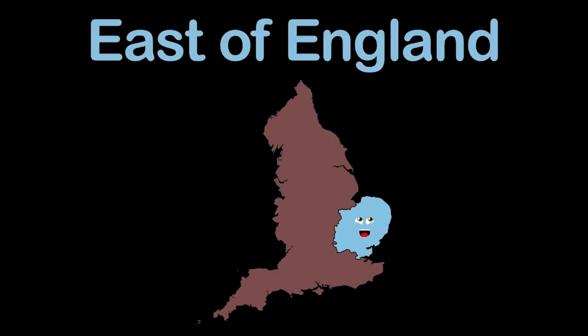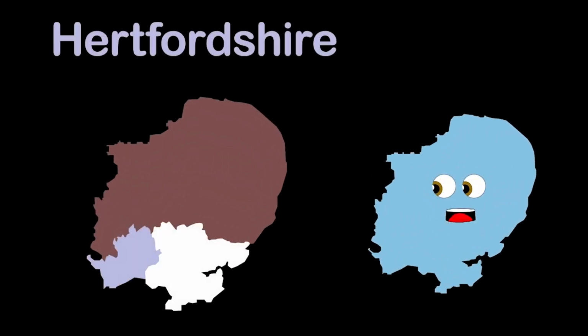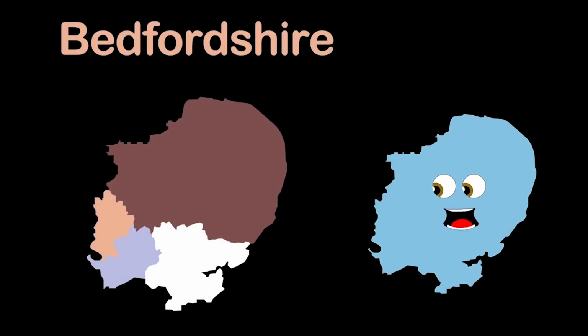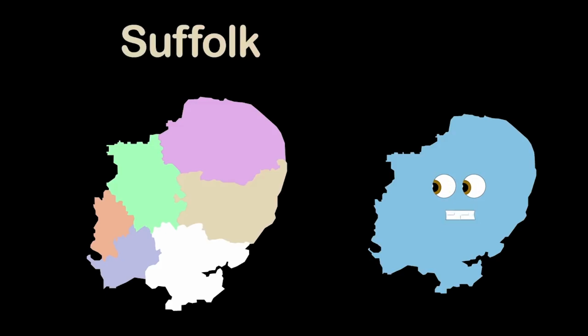I'm East of England, an English region in the east. I have six counties, I'll show you, sing along to the beat. Here is Essex, and Hertfordshire, and Bedfordshire. Here's Cambridgeshire, Norfolk, and Suffolk right there.